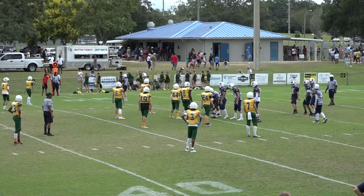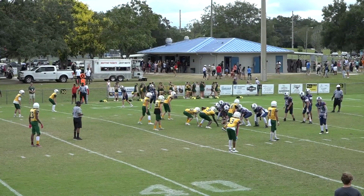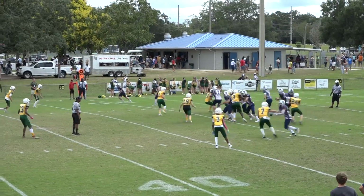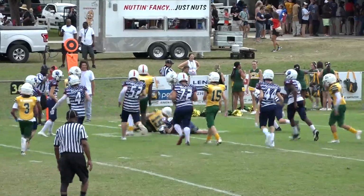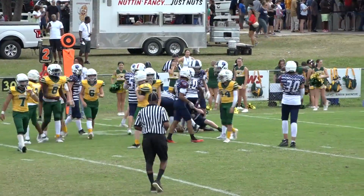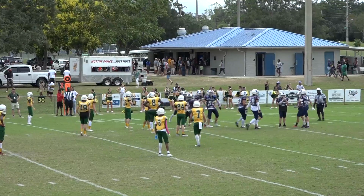And here we go. Cougars come to the line. First and 10. Ball at the 30-yard line. Quarterback keeping to the right side, looking for the runner, number 2. And he's going to get back to the line of scrimmage. Devin Ross on the carry.